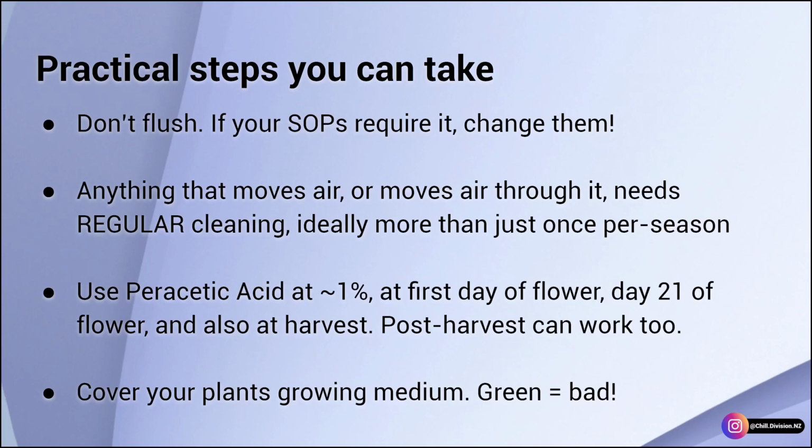Use peracetic acid. From the looks of it, 1% is what the recommendation has come back at when we've had discussions with other fruit growers, vineyards, that kind of thing. From the sounds of things, if we're trying to keep in the mindset of an ounce of prevention is worth a pound of cure, then doing it at the first day of flower, as the flower buds start to form, prior to forming. Day 21 of flower, as most of them have formed and they will simply be bulking up after that. And also at harvest time, be it like a day before harvest or something. Post-harvest can work too, especially after you've trimmed, if you're doing a wet trim, that sort of thing, so that's pretty cool.